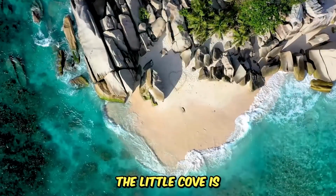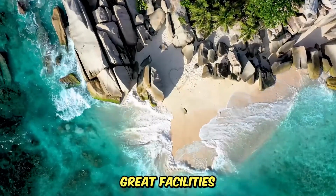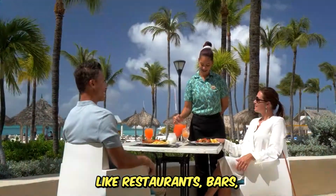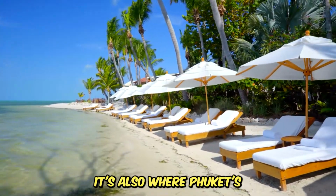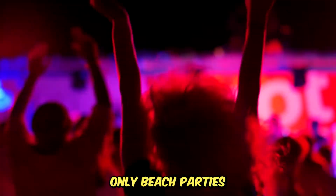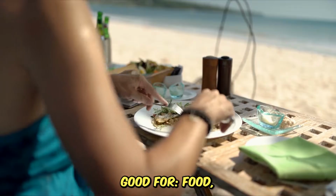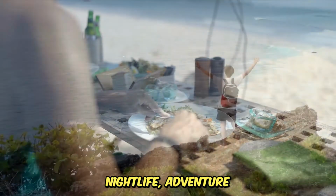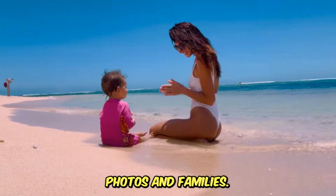The little cove is where the Paradise Beach Club is, so it has a lot of great facilities, like restaurants, bars, sea kayaks, beach chairs, and more. It's also where Phuket's only beach parties, like those in Koh Phangan, happen. Good for food, nightlife, adventure, couples, photos, and families.